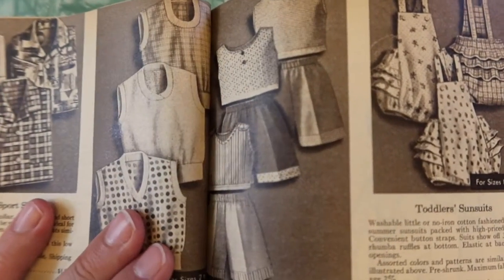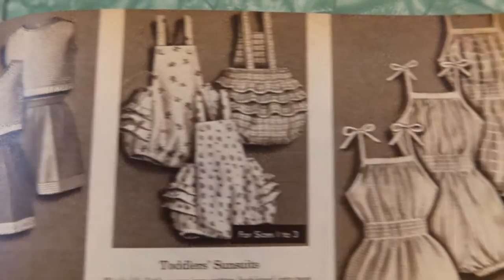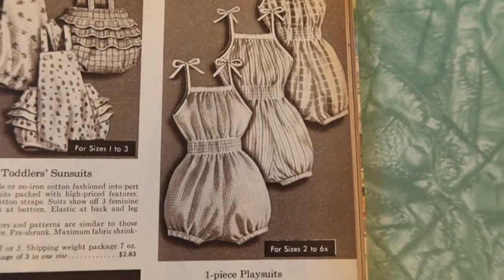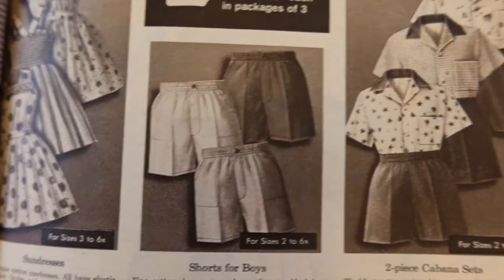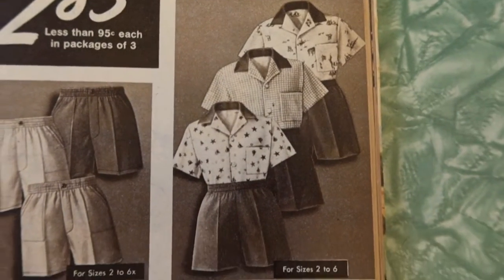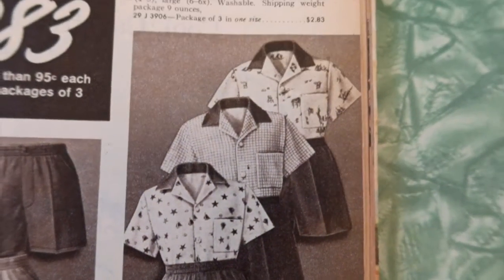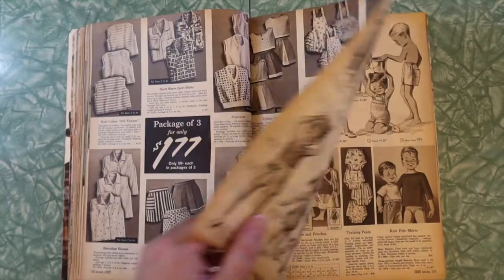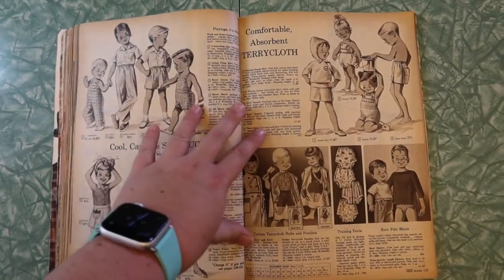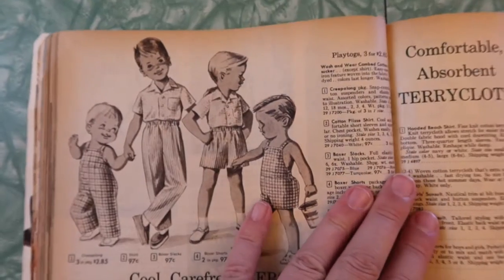Two-piece play suits. Toddlers sun suits. I wish these were in color. Those are so cute. One-piece play suits. Sundresses. Oh, look at those cute patterns. Shorts for boys. Two-piece cabana sets. I love it when they call it stuff like that. Cabana. Like your little four-year-old is gonna be hanging out at the cabana asking for more cocktails. I don't know. It's 1960. You just never know. Oh my gosh. More adorable drawings. Cool. Carefree seersucker. Playtogs.